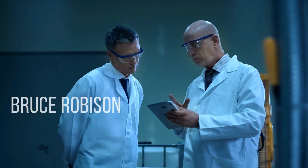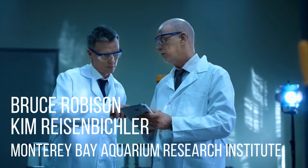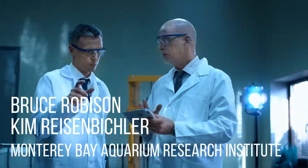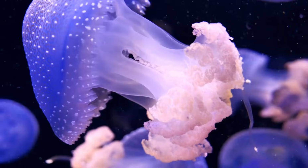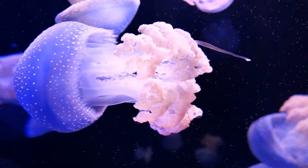Scientists Bruce Robinson and Kim Reisenbichler from the Monterey Bay Aquarium Research Institute recently discovered that the fish can move its eyes vertically to see through the top of its translucent head, thus noticing if there are predators or prey nearby. The transparent head also allows more light to enter so they can detect prey better. It's believed that the barrel-eye fish eats jellyfish and small fish species.